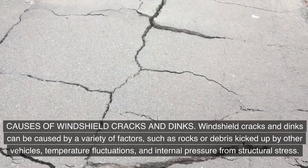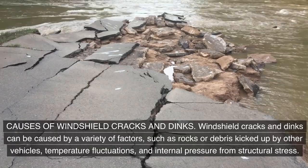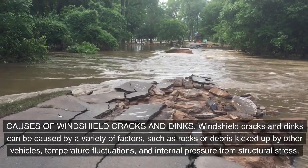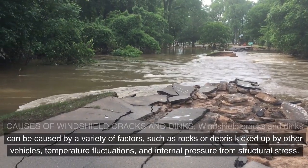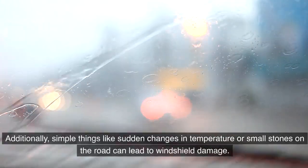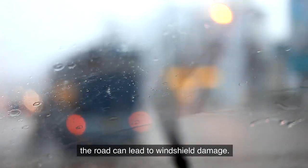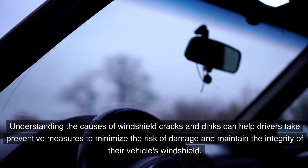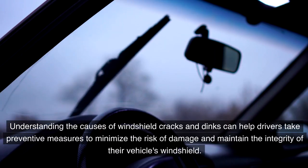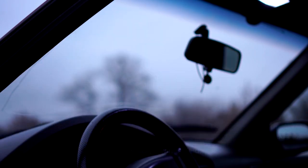Causes of windshield cracks and dinks. Windshield cracks and dinks can be caused by a variety of factors, such as rocks or debris kicked up by other vehicles, temperature fluctuations, and internal pressure from structural stress. Additionally, simple things like sudden changes in temperature or small stones on the road can lead to windshield damage. Understanding the causes of windshield cracks and dinks can help drivers take preventive measures to minimize the risk of damage and maintain the integrity of their vehicle's windshield.